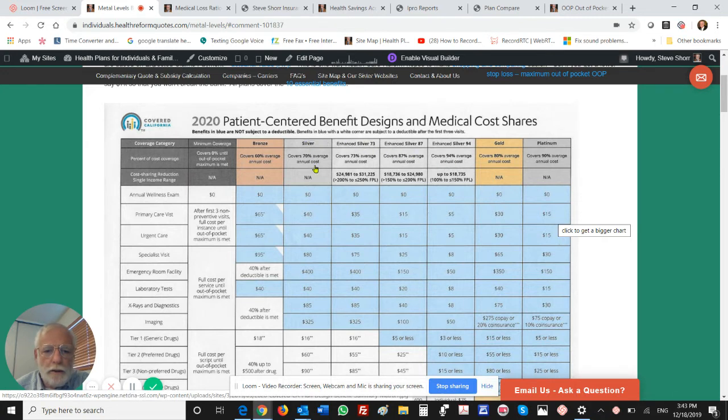Now, one other thing that Obamacare does, aside from subsidies, is if you make a low amount of income, you get a better silver plan. So if you make up to like $19,000, or 100 to 150% of federal poverty level, you can get silver 94, which gives you a primary doctor visit of $5. That's even better than platinum. There's silver 87 if you make 18 to 25,000, and silver 73, 25,000 to 31,000. It's difficult to really go by those numbers.